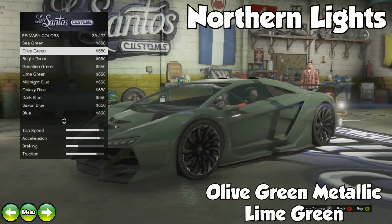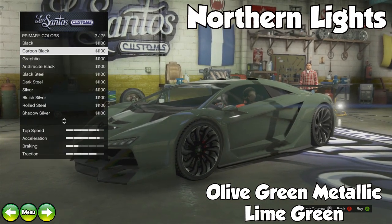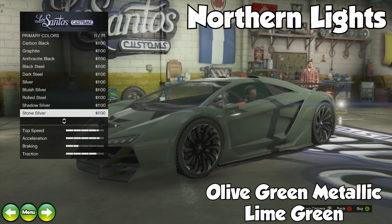The next color we have is called Northern Lights. This one is an olive green metallic with a lime green pearlescent. And this one's actually a really nice green color.